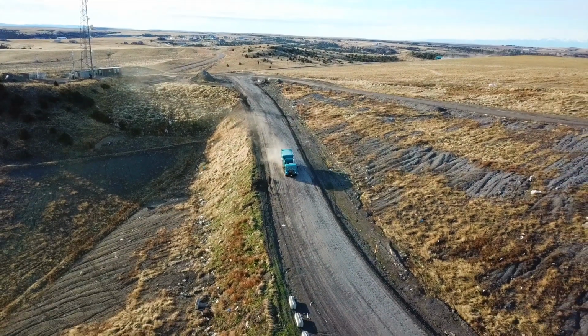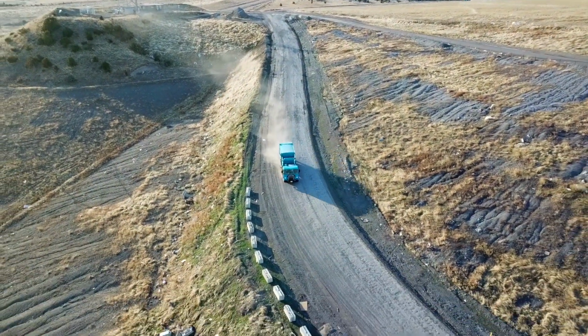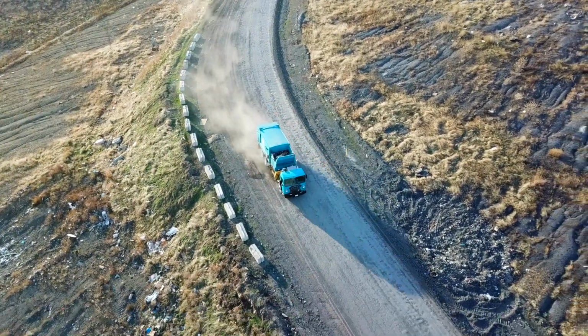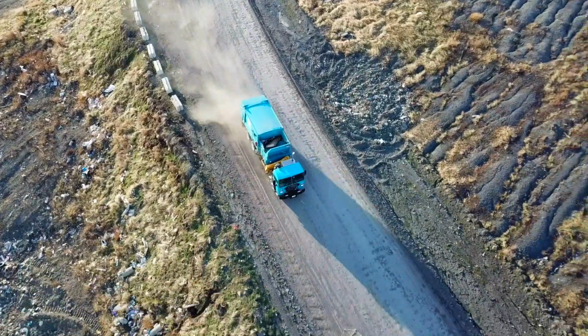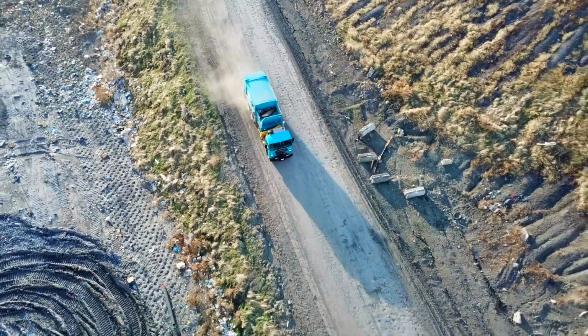So let me get this straight. The competition says that Heil sideloaders can't pick up a 300-gallon container. They also say that Heil sideloaders can't handle the rigors of tight alleys or overhead obstructions. Really? Seems like it's time to set the record straight.